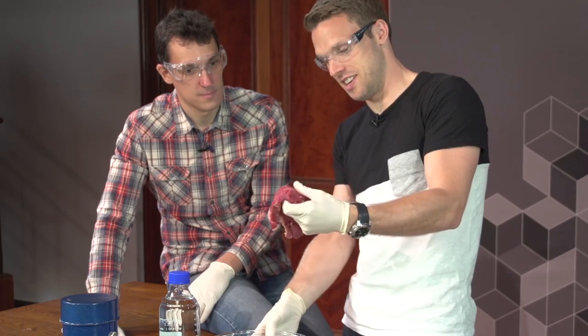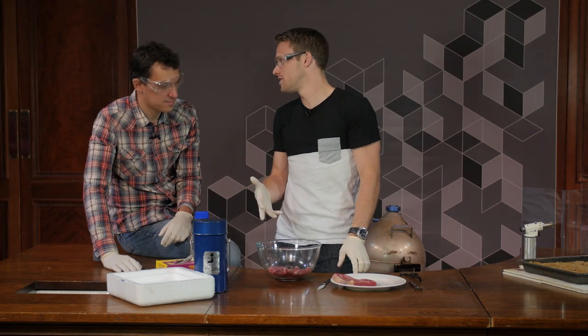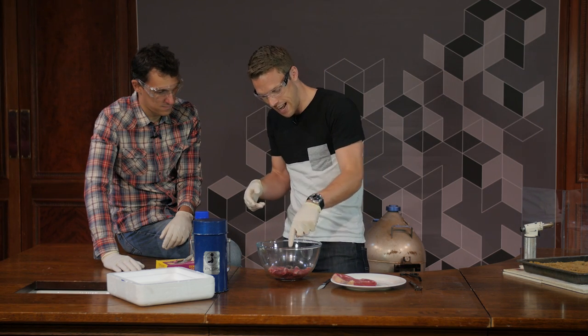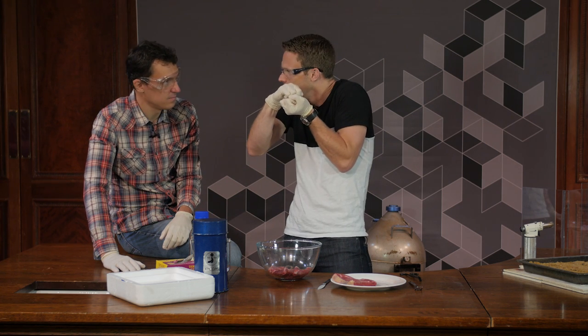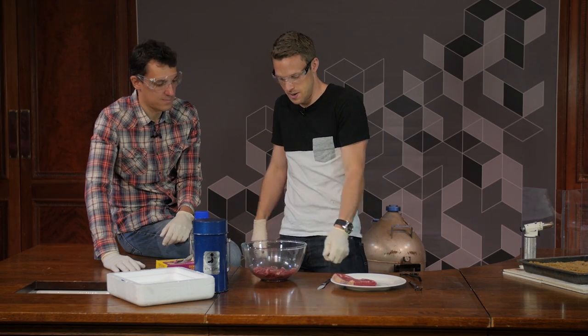Safety goggles on. This is obviously a steak, it's meat. Meat is just the muscle tissue of an animal, for us, a cow. It's about 75% water, 20% protein, 5% fats and carbs that we're essentially cooking. So right now, all the protein molecules, the muscle fibers, are all curled up. And when you normally heat it, what they do is they uncurl. You denature the proteins and that's what tenderizes it. So let's go for it.